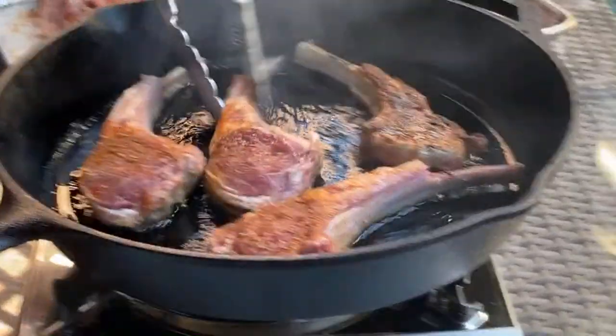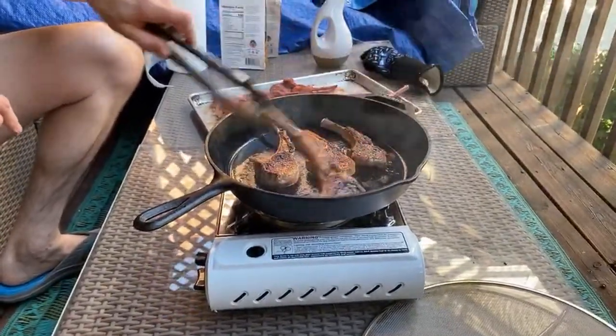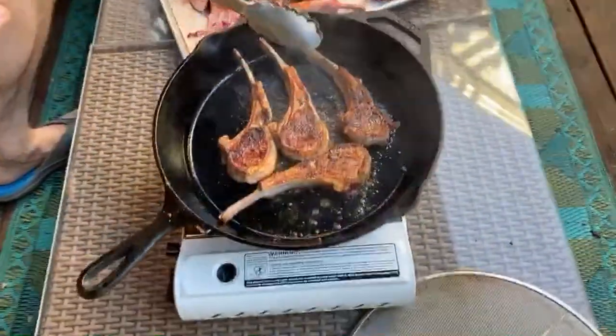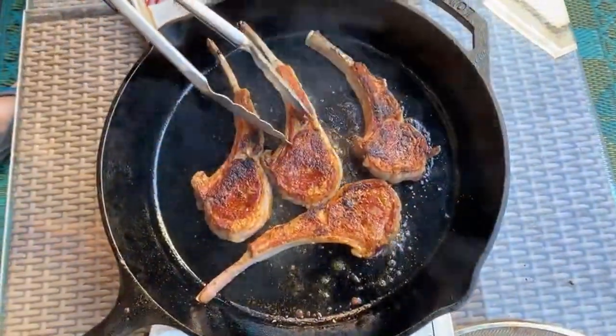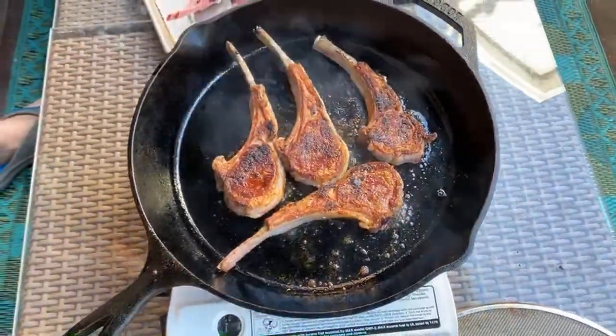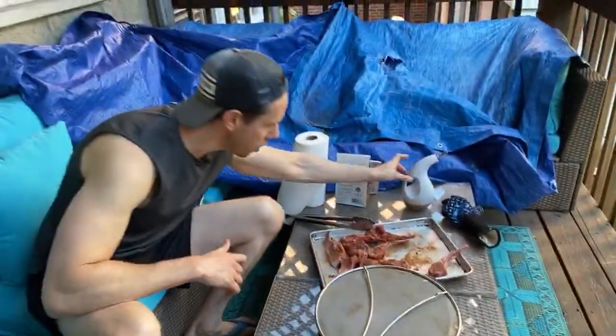Flip it real good. Look at that. Look at the fat sizzling on there. That's what you want, okay? To have that kind of crustification on there adds texture. It's called the Maillard reaction. You're caramelizing the natural sugars in there. So I'll let them go another minute or so. I want them to be medium rare. And they're cooking in avocado oil.